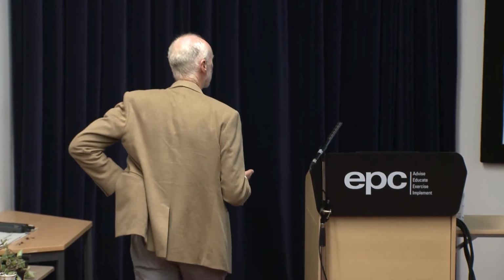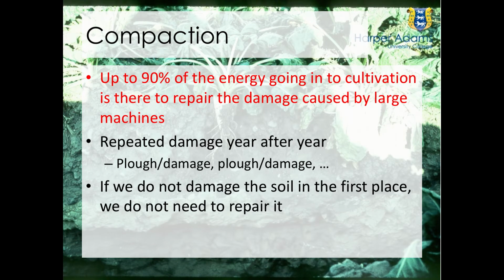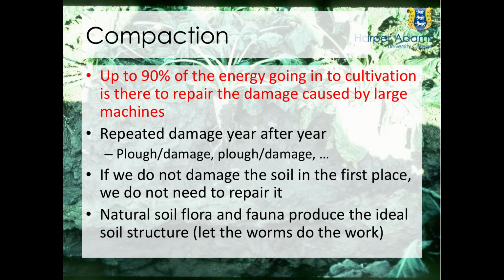Think about the cultivation, all the ploughing, harrowing, rolling and so on. What's the purpose of that? It's to break up the soil. Why do we need to break up the soil? Because in the previous year we've compacted the soil. So every year we compact the soil, every year we break up the soil. This is crazy. We've got to come up with ways that don't compact the soil, because it's repeated every year. If we don't damage the soil in the first place, we don't need to repair it. And of course, the natural soil flora and fauna produce the ideal soil structure.